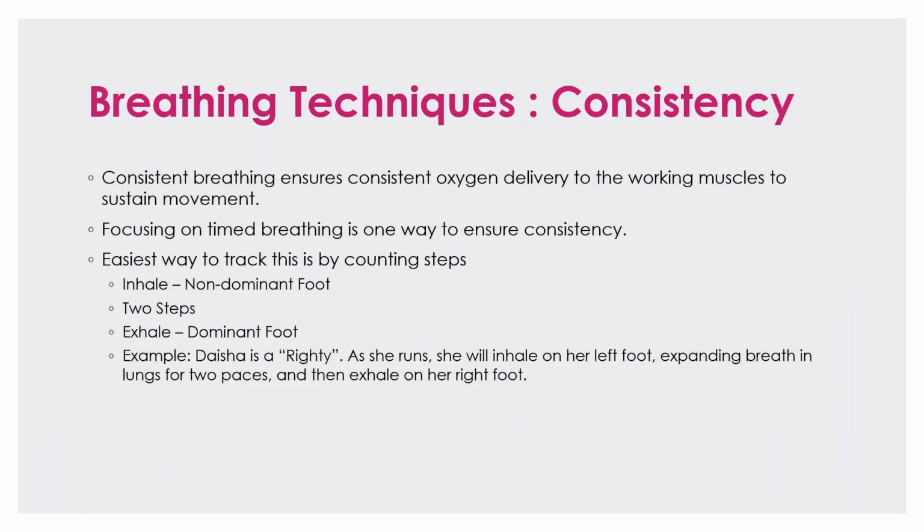Breathing consistently helps you maintain a steady running pace and may also help you increase your running pace. But no matter what pace you're running at, it is essential to time your breathing with your movements.